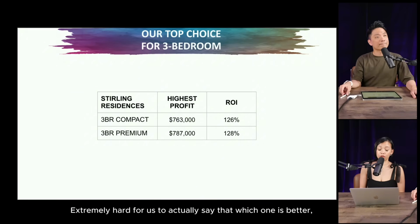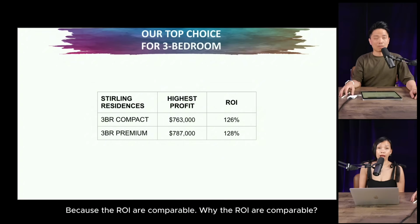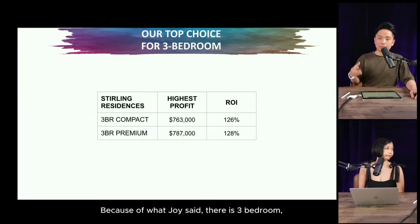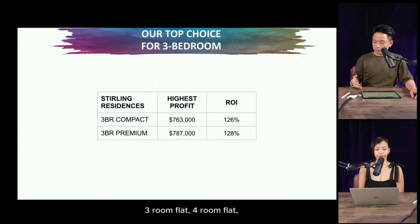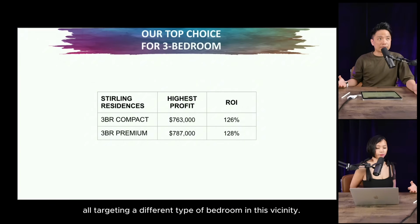It's extremely hard for us to actually say which one is better, because the ROI are comparable. Why are the ROI comparable? Because of what Joy said, there are 3-room flat, 4-room flat, 5-room flat owners, all targeting different types of bedroom in this facility.